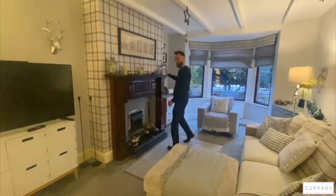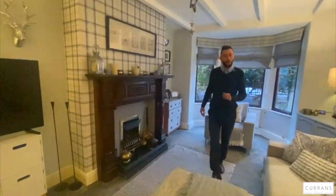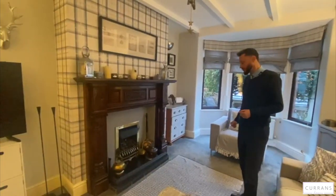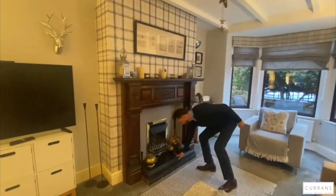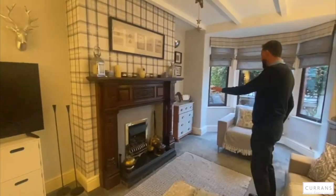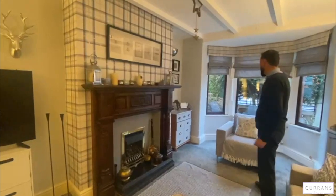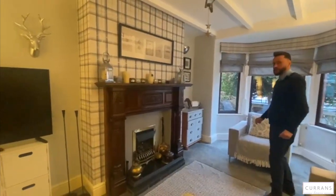The fireplace has got a bit of a story to it. It's over 200 years old. Rosewood comes from an old hotel. It was reclaimed from an old hotel in Wales. And you've got your fender here, which is cast iron, living flame gas fire, regularly serviced and checked as well. We've got the painted beams and, like I say, UPVC double glazed bay window.